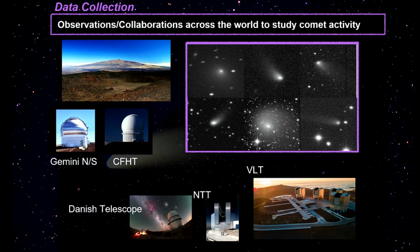And so the idea was to have a 3-year program to see how a comet's brightness evolves over the course of its orbit, so measuring a comet's brightness at different epochs in its orbit multiple times, and seeing if there are any consistent properties within this population when we analyze that data. These pictures are just examples of comets observed with CFHT and Gemini to give a sense of scale.